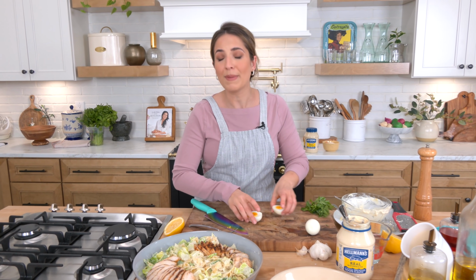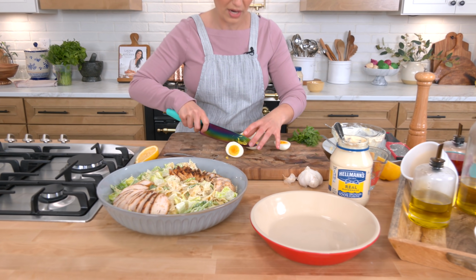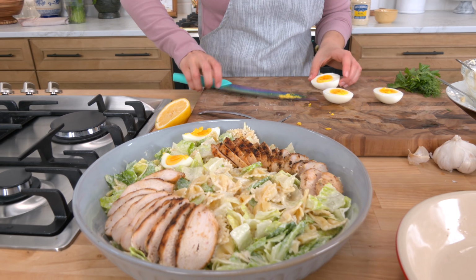So anyway, back to my eggs. You cut your hard-boiled eggs. You can slice them, you can quarter them, whatever your heart desires. I'm going to go ahead and just quarter them. And then I kind of just tend to place them all over.